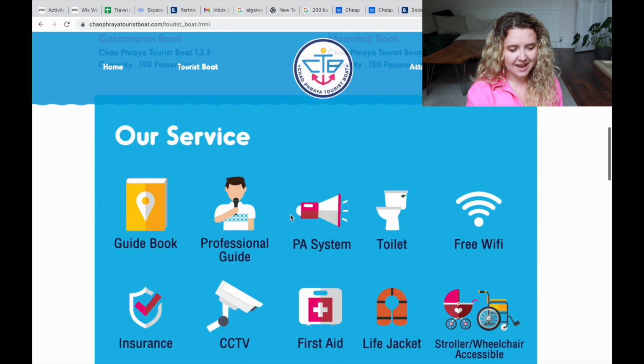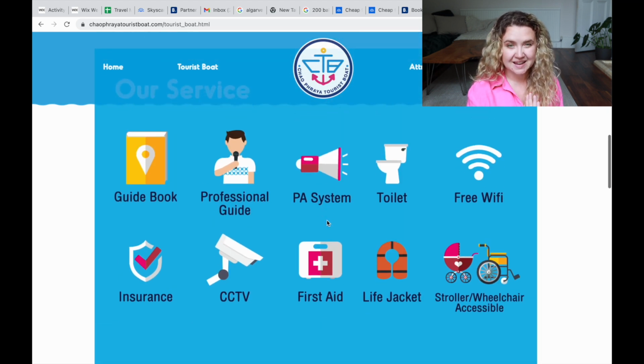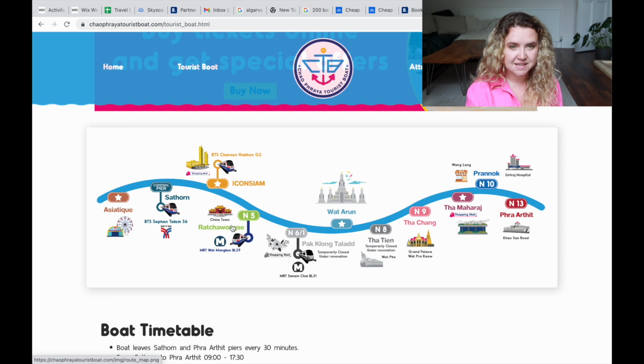If you do choose to stay by Khao San Road, it isn't accessible by the SkyTrain, but there's a river taxi station really close by, and we always use this tourist boat, which is amazing. If I just show you their website, you can see they have different types of boats. There's a guide on there, you get a guidebook. It's very touristy, but it's cheap and it's really useful. As you can see on the map here, there's all these different stops at all the main temples. One of the stops is at the BTS station, so you can get off and then use the SkyTrain to get to other parts of Bangkok.